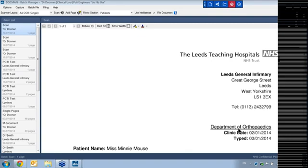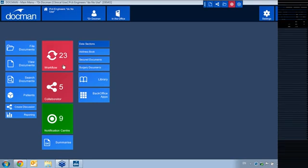I'll go on to the workflow screen just to show you how it will appear for the doctors anyway. So if I just close out of the batch manager and go into the workflow icon, I'm logged in as Dr. Docman at the moment, so I've got 23 documents in my workflow. The tile is red, which basically means there's something in my workflow that is either urgent or it's overdue, and you can see there it's just changed to 24 because I've just sent myself another letter. If it's a normal green colour, like the notification centre, that means that everything in my workflow, nothing's overdue and nothing's urgent, it's just normal letters that have appeared in my workflow.